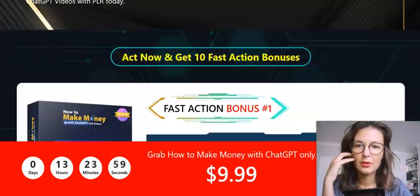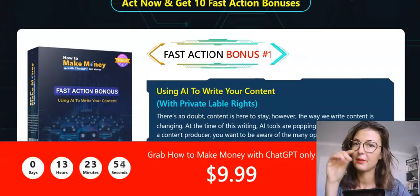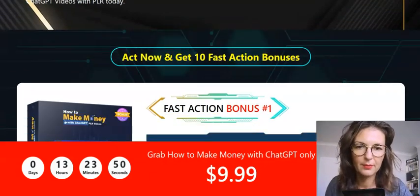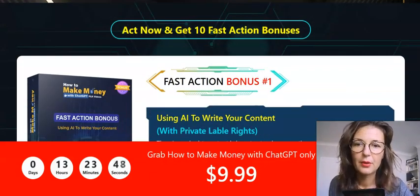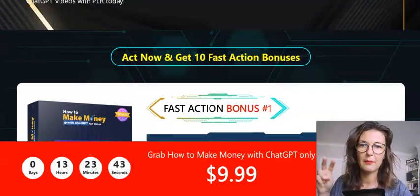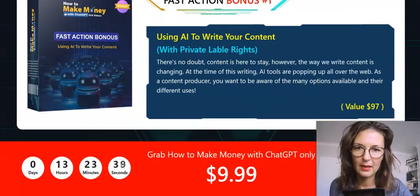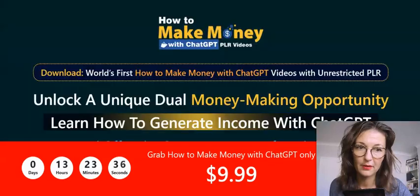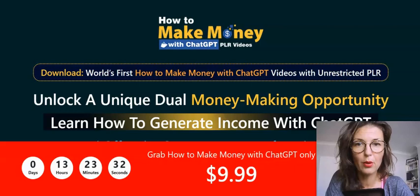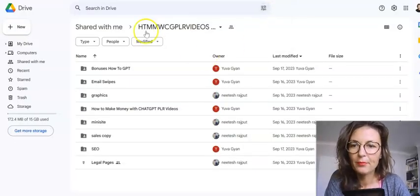Okay, and then they also mention all of the bonuses you get on top of the front end. So not only all of the modules I just talked about, but also those 10 fast action bonuses, which most of them, except for one, are PLR products too. So plenty of bonuses. I'm going to show them to you inside of the members area. But guys, for $10, it is $9.99, it is more than worth it. Yeah, by all means.